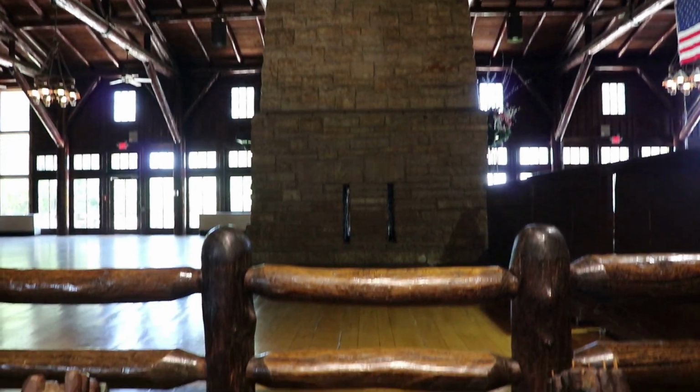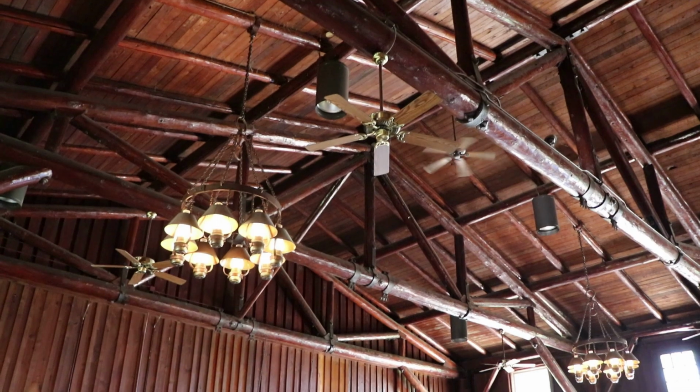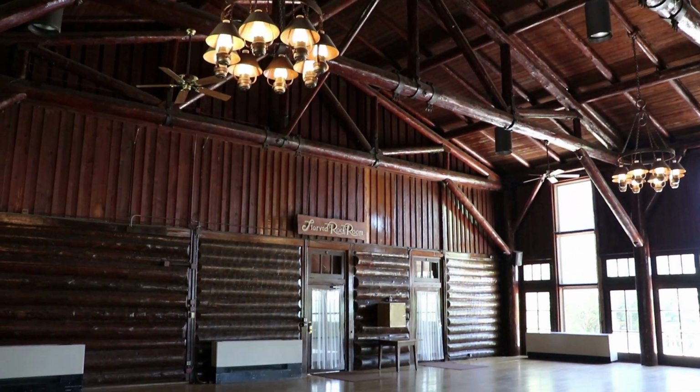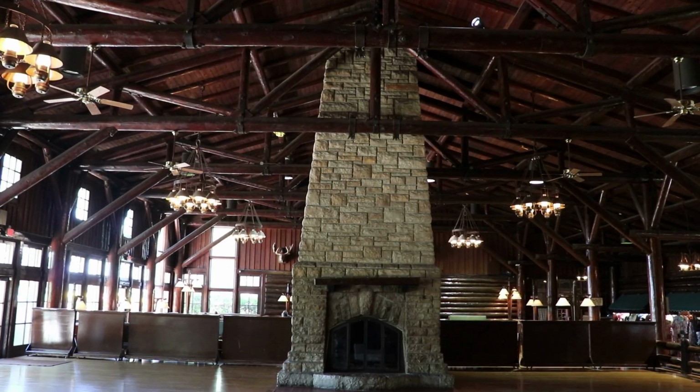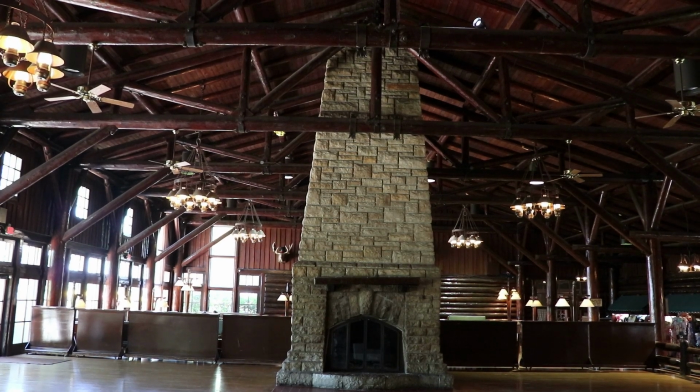This original part of the lodge, which includes the lobby and dining room, was started in 1933 and cost $200,000 to build. I don't believe there were any rooms originally connected to the lodge. There were instead outlying cabins. Some are still standing.